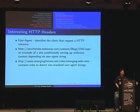Interesting HTTP headers include user agents. If you have heard about the Emerging Threats project, they give out all the Snort rules for free, and they always study user agents. They have all kinds of Snort rules about user agents. Different user agents come from different kinds of malware, so you can download them and learn about the different user agents.